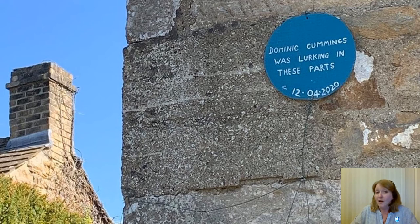There are quite a few other local people who are celebrated with blue plaques in the town, but perhaps the most notorious will be a more recent visitor, and a quick thinking local erected this very special plaque quite recently.